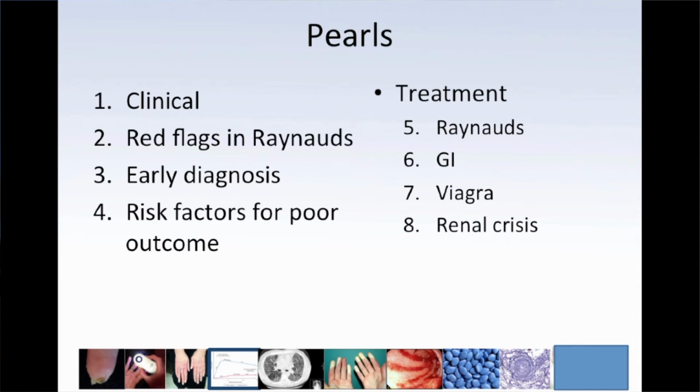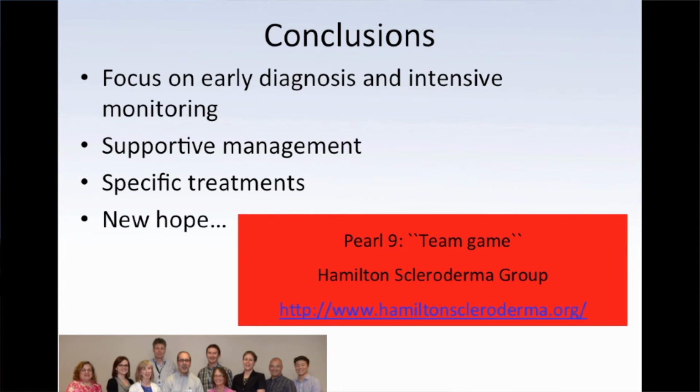So the pearls I've talked about are clinical with regard to starting with puffy hands and Raynauds phenomenon. I've talked about the red flags in Raynauds. Most Raynauds, I'd say 99% of Raynauds is not due to another cause, but sometimes you have to be aware. I've told you why it's important that we can now diagnose earlier, and talked to you about the risk factors for poor outcome, and then gone through some of the treatments of some of the aspects of systemic sclerosis. So we can focus on earlier diagnosis and intensive monitoring. We can treat supportively. There are specific treatments coming out with some new hope.